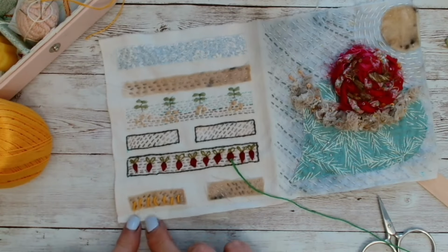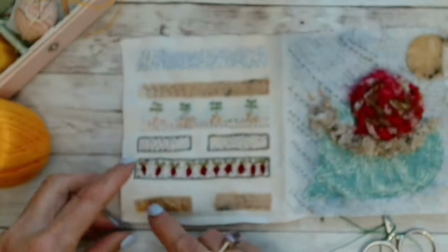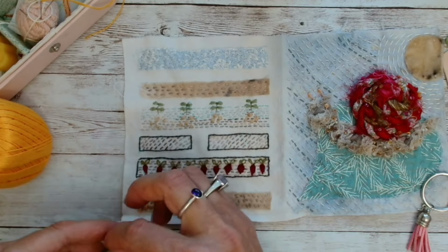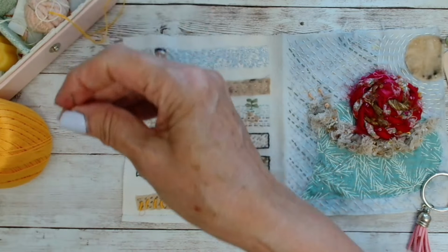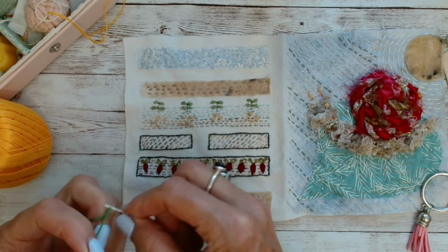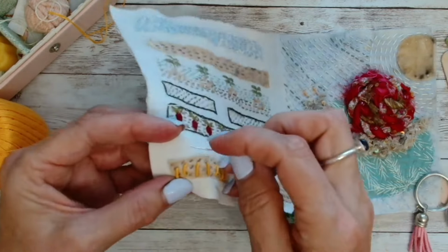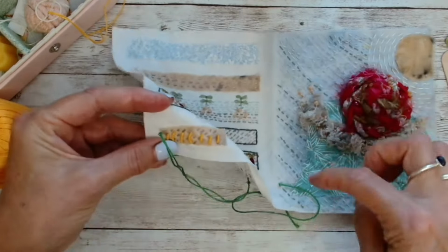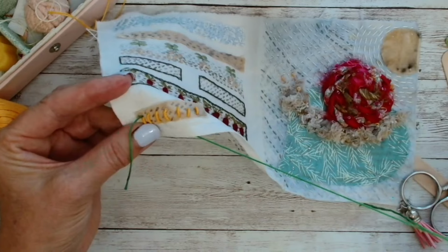So I've done some of my little carrots. Let's just show you. And I thought I'd do a little frondy kind of stitch at the top. Frothy kind of thready stitch. So I'm going to come in this way because I want this end, or whichever end it is, on the outside there.